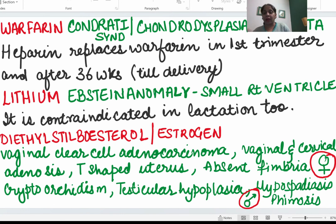If one takes warfarin, then the syndrome which occurs is Conradi syndrome. Questions have come on each and every line, so please be careful while reading this drug. Conradi syndrome, also known as chondrodysplasia punctata.